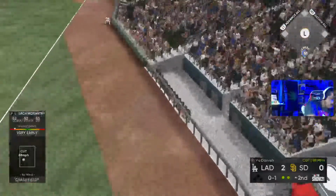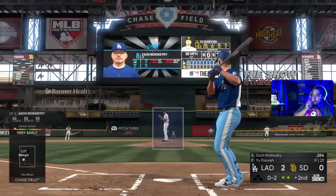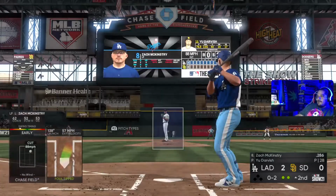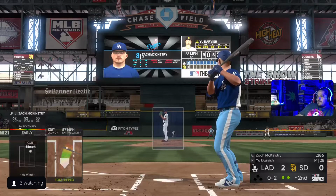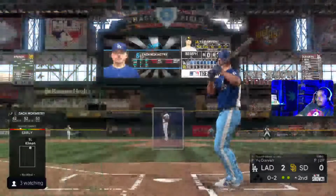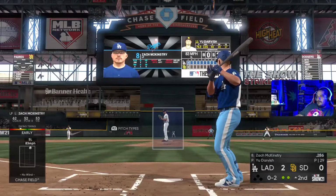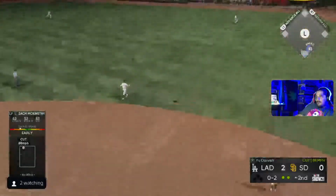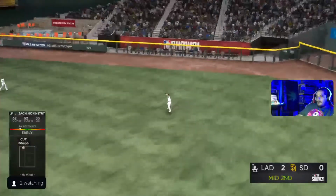And he falls behind 0-2. Bases are empty here with 2 men out. And he fouls this one off. Another foul ball, and this battle will continue. Pulls this one into the air out into right field. Myers is under it, and that's the third out. Dodgers down.